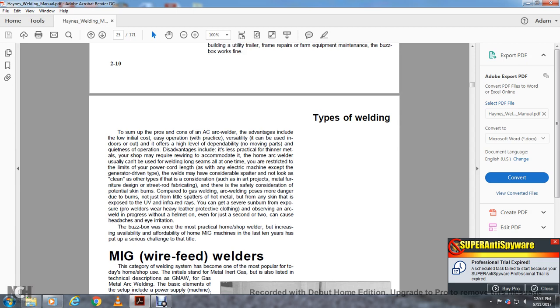You may require room to accommodate it in the home shop. It usually can be used for welding long seams all at one time. You're restricted by the power cord length, as the electrical machine is limited. The welder produces considerable spatter and does not look as clean as other types, such as for projects like metal furniture design and steel rack fabricating.